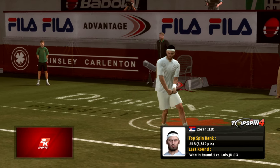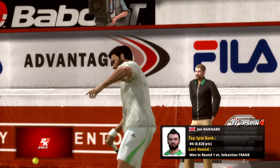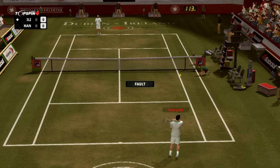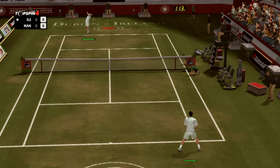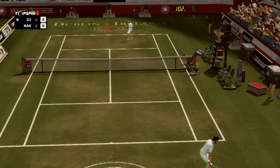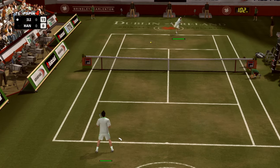So there he is, Zoran Ilic, who beat Luis Julio in the first round. And of course, Ilic, I think we beat him 6-4, 6-4, 6-4 in the French Open. So he is a decent player, and he's playing in his Wimbledon whites, which is always very much respected from me during this tournament, because although it isn't officially Wimbledon, we're treating it as such. So it's good to see that he's got the whites on.